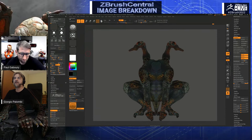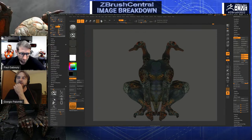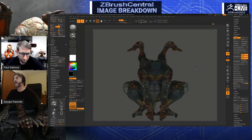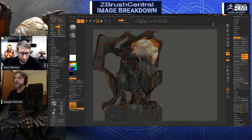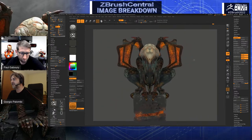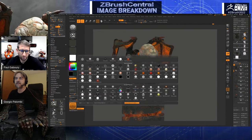I also use the ambient occlusion, the one that comes in the Z plugin. And the ambient occlusion here is very, very efficient. And you can use it also with more than one mesh to be considered for the generation. So different sub-tools give you different ambient occlusion accordingly. And I think that's all. I don't know if you have some questions about it.